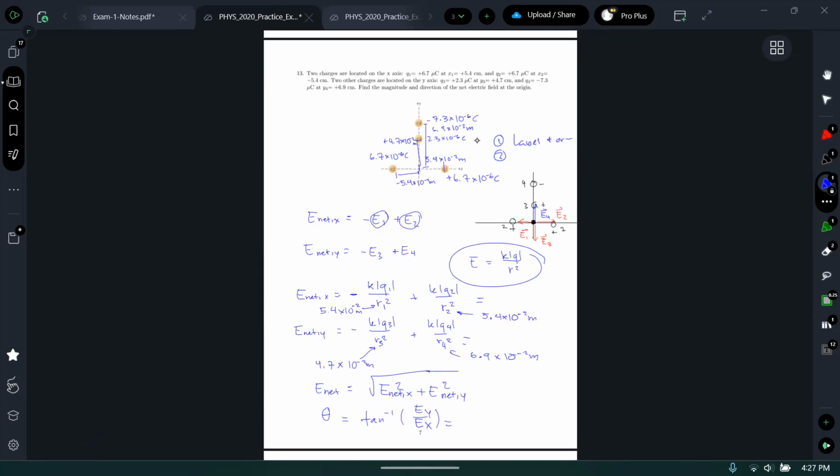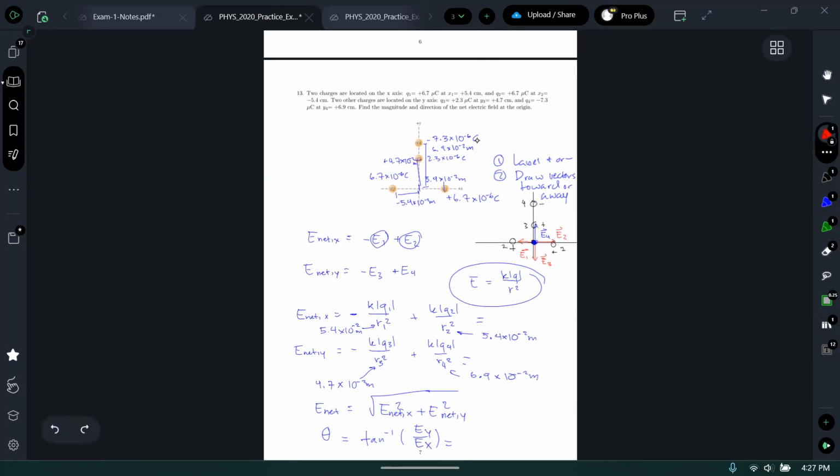Step two, draw vectors toward or away based on step one. And you want to do it so that their tails all sit at the point you're interested in. I didn't draw any of my vectors where it was pointing towards or away from the origin. I always drew them so that the tail was at the origin. Step three, find net x and y. And you do that by accounting for whether your components are pointing left or right.